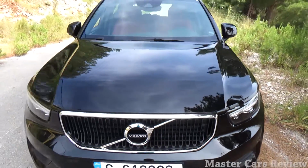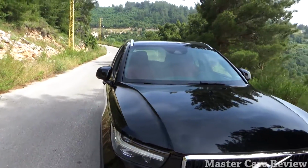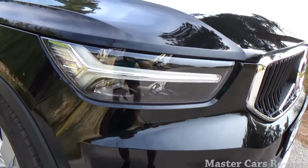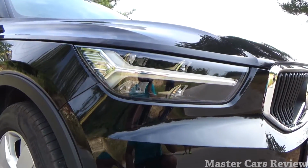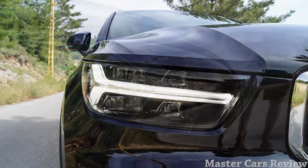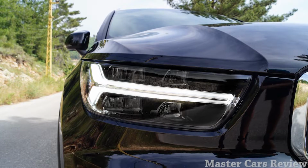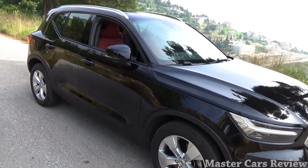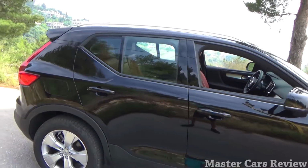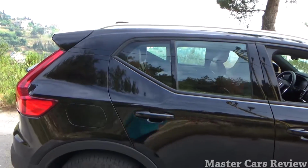It's on the right. And then coming on to the Thor's Hammer LED headlights, which don't look like Thor's Hammer in the XC40, more like in the XC90. But you have a Volvo emblem here on the left. Looks really good when they're turned on. And then coming on to the side, now this car doesn't have the two-tone color, it's all black, which I think looks really good with the red interior.